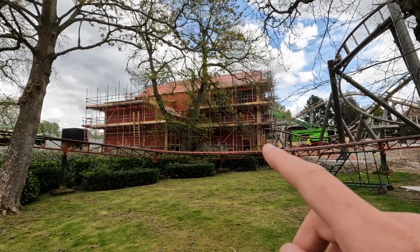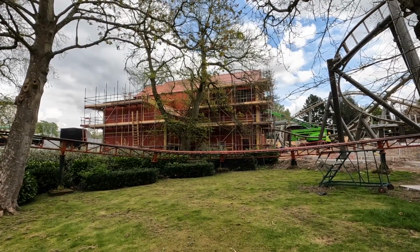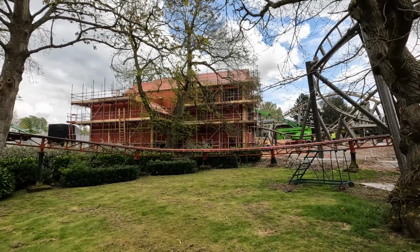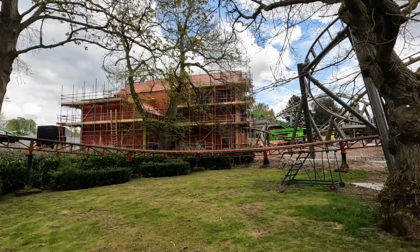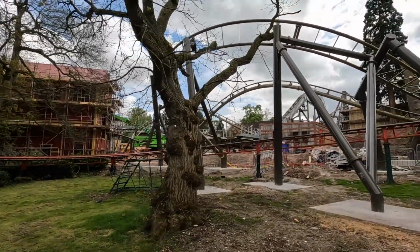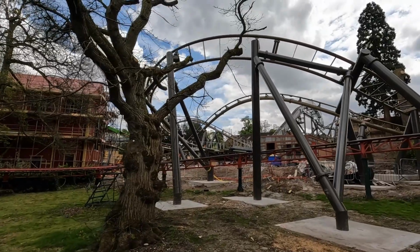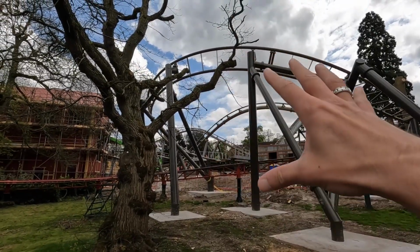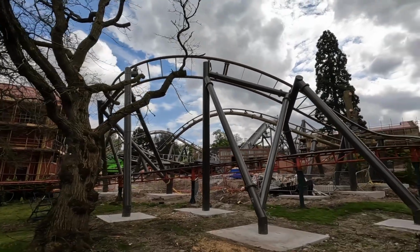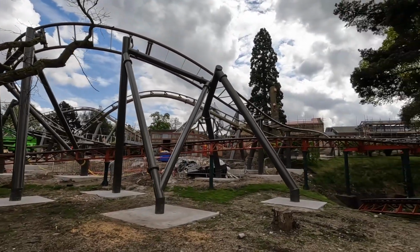A lot of work going on in the interior of that today by the sounds of it. Lots of drilling and welding and hammering going on in there. You've got this green crane type thing going inside as well. So yeah, lots of work going on in there today. Also, this tree has finally been cut back. Obviously, the branches here were all coming over the track. That's all now been nicely cut away from the ride, which is good to see. But other than that, not too much has changed.